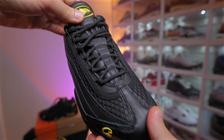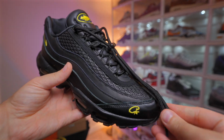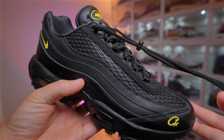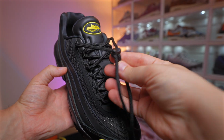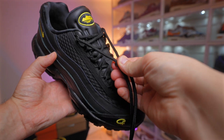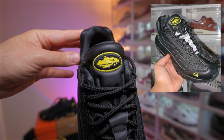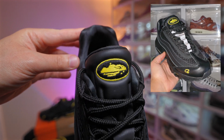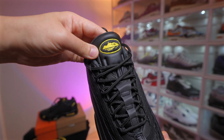It looks pretty cool, but the toggle system, I just don't know what to do with it. I mean, look, you could rock it with the toggle in, no problem. But for me, the laces are just gonna be flip-flapping all over the gaff. So I think I'm taking the toggles out and just lacing them as normal. Pretty cool though, on the tongue, you got that 3M that the 95 is known for. And then this leather, man, it does look naughty, especially the Alcatraz or Corteiz brand in there too.